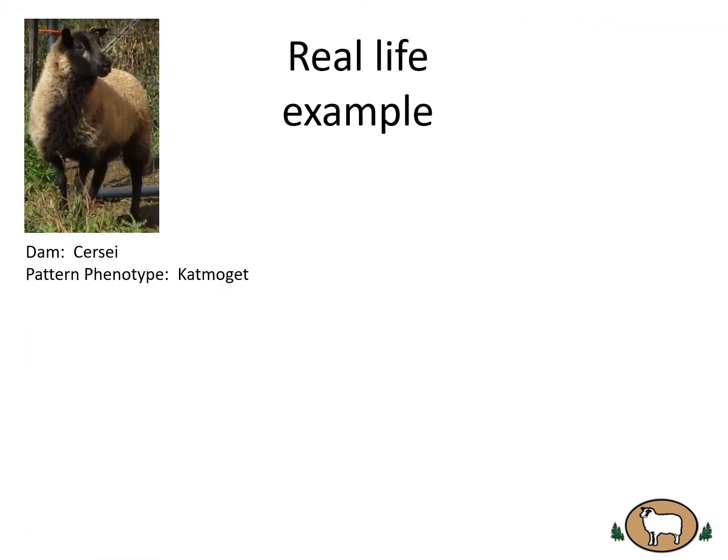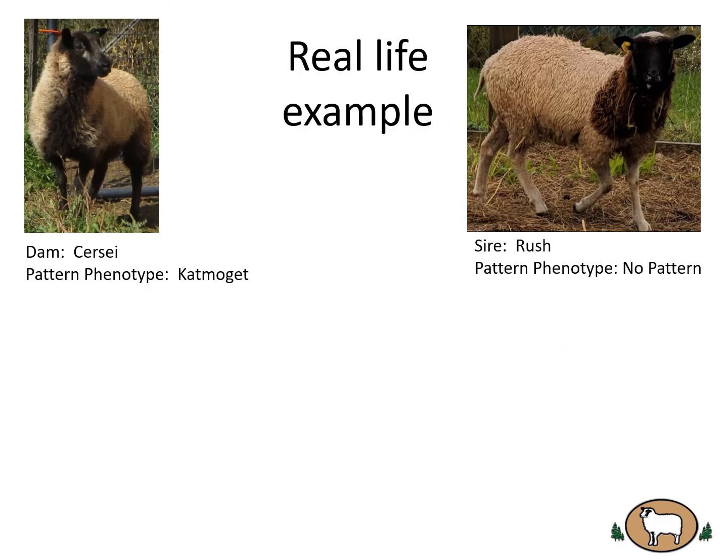Okay, another real life example. This time we're going to look at Circe. She's got a pattern of cat mugget, and we bred her to Rush, whose pattern is no pattern. That's kind of confusing, right? Because he's got spots, so you would think he's got a spotting pattern, but spots are a separate location on the chromosome. They're a different set of genes, not related to patterning. So when you look at Rush, he is actually no pattern. Solid, the very bottom of the dominance hierarchy.